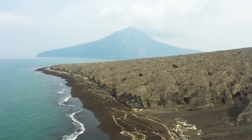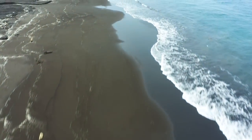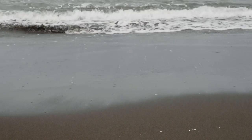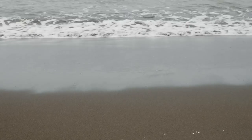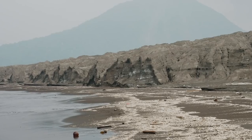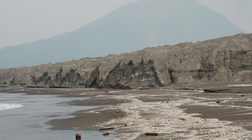And first impressions is the black sand, completely black sand. So the water color changes from a deep blue to an aquamarine, and then eventually to black as you beach the dinghy. And the breaking waves are just in black and white. And then all across the waterline here is pumice.